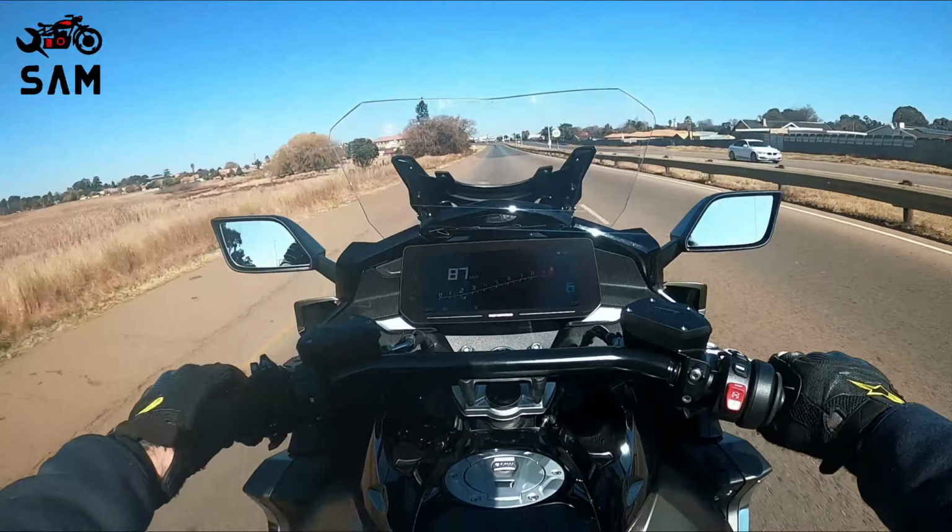I mean, it's one finger braking. It's incredible. It's such a big bike. Look how little revs I'm using, and we're at 120. It's doing nothing. This is awesome.